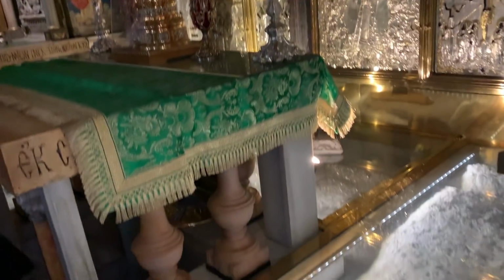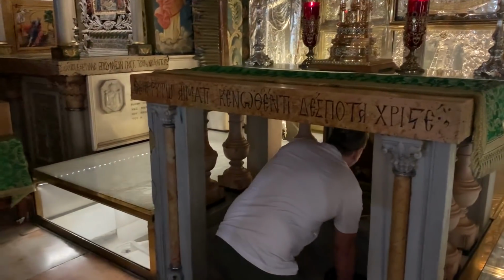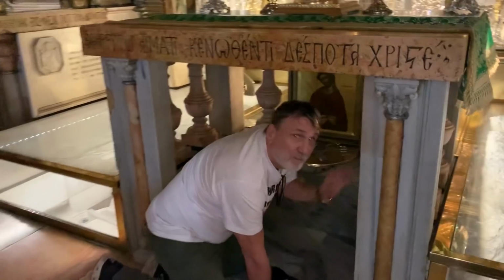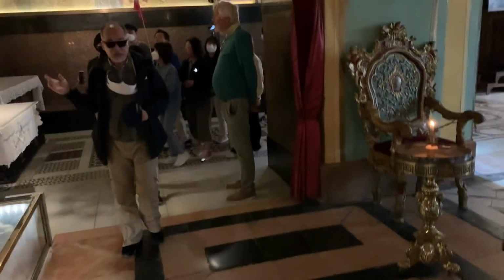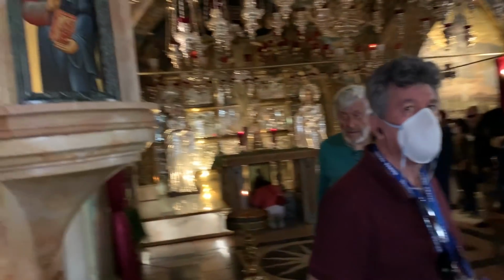So we have these two holes. Yes. The center one is where Jesus Christ, as you can see there. Jesus Christ. Yes. Can I go to my group? A group? Yeah, I'm sorry. Okay, so that was the 12th station where Jesus was crucified.